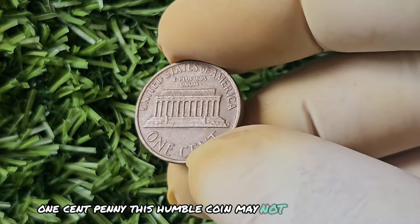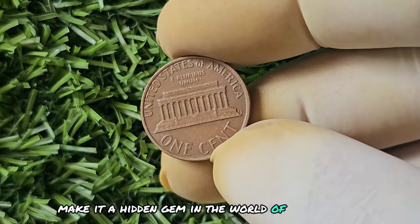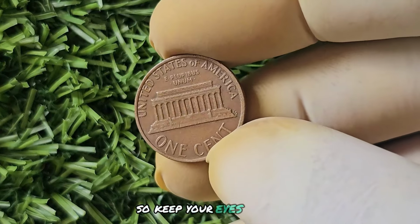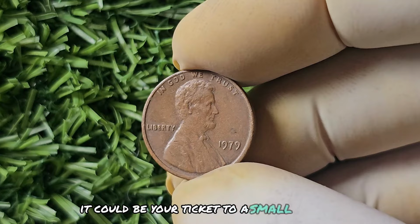This humble coin may not look like much, but its rarity and value make it a hidden gem in the world of numismatics. So keep your eyes peeled for one of these rare pennies in your pocket change. It could be your ticket to a small fortune.